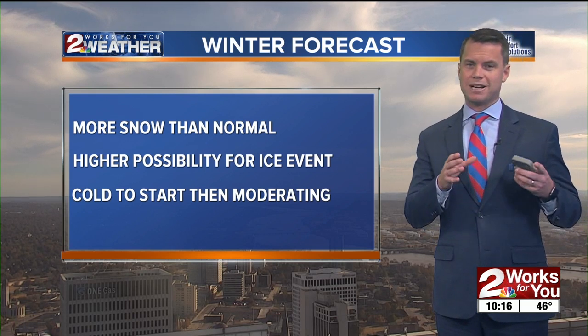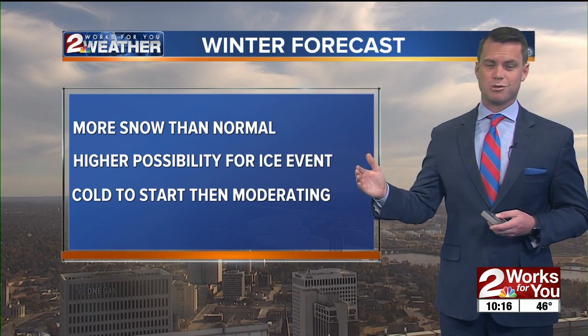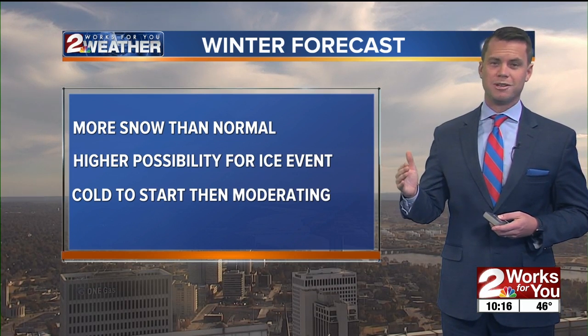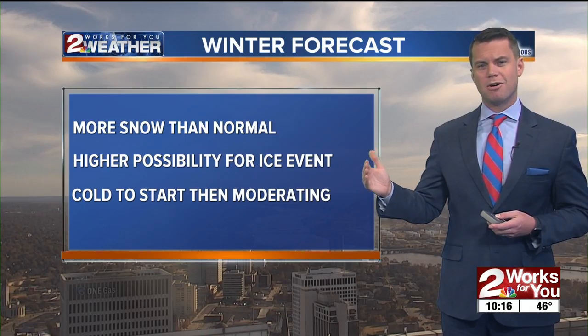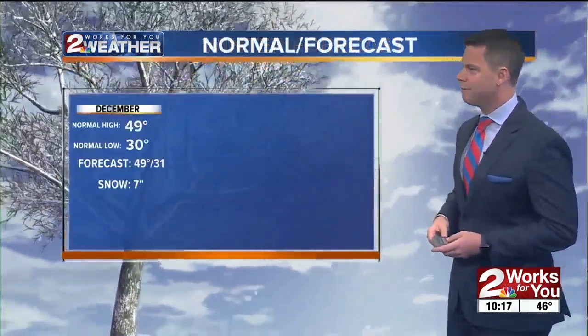And then I do expect us to start cold. We've already seen that this November. And especially as we head towards early December, it's going to be really cold. Now, as we head towards February and March, things will begin to moderate. So let's walk you through the next couple of months.